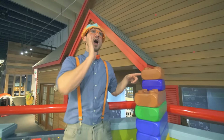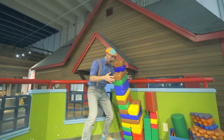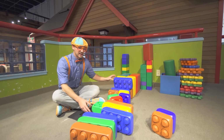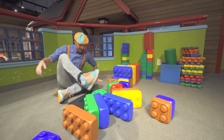1, 2, 3, 4, 5, 6, 7, 8, 9, 10, 11, 12, 13, 14, 15, 16, 17, 18. 18 bricks coming down. Whoa! Whoa! Oh, that was awesome! Okay, let's organize these bricks in their different colors, okay?